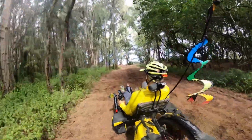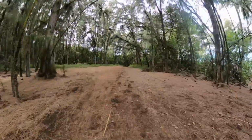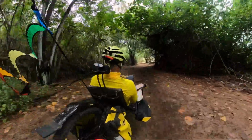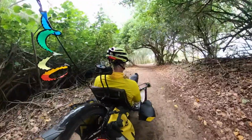Alright, we're heading over to Kawela Bay, and we'll take this path. I was going to try to catch a ride on the drone, but he said I was a little overweight, so we'll take the trike over and meet the drone over there. Hang on.